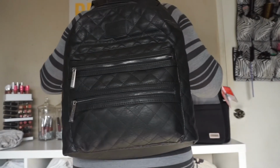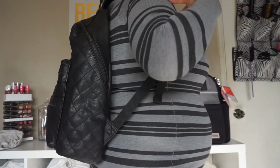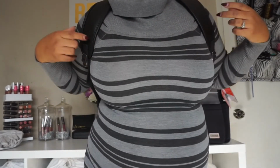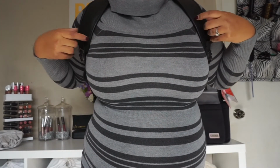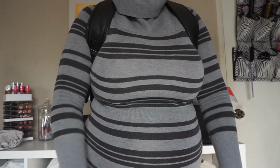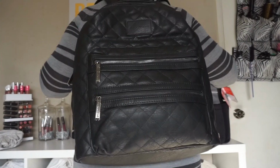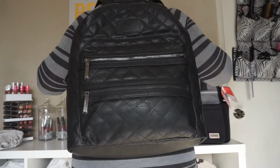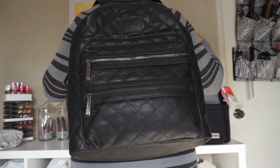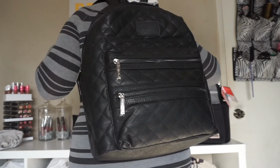Now this is what the Honest Company backpack looks like on. I mean, the straps are pretty wide, so if you can see how wide they are, they would dig into my arm right here. These dig into my arm. But it's not too bad. And I feel like it looks huge on me, so that's why I was not a big fan of it. I like some other stuff on it, but the fact that it looks so big, nah, I don't know about that.